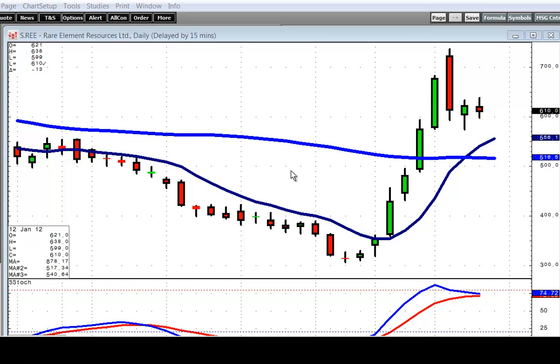The nice thing about candlesticks is it shows where the strength is coming into a buy or the strength is coming into a sell. That'll be it.